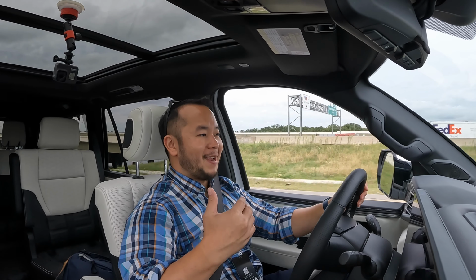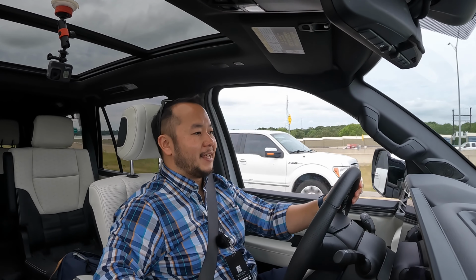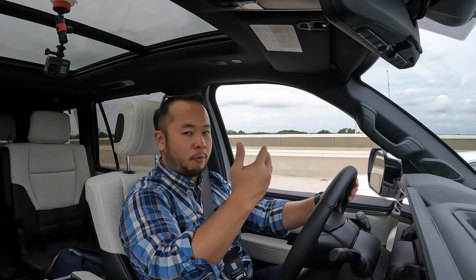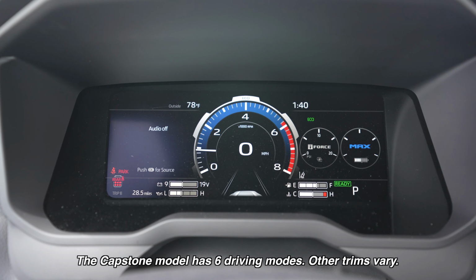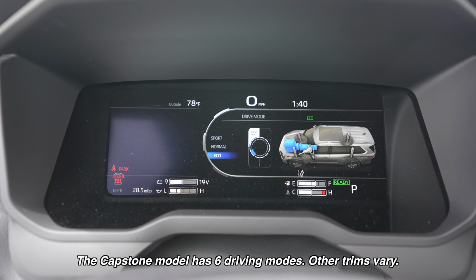And then you have Sport S, which means that it's going to change the throttle response slightly. And then you have Sport S Plus, which will again change the throttle response of the engine and also change the suspension damping so that it's more sporty feeling. And then finally, there's custom mode, which you can adjust all the different driving parameters that I just mentioned.